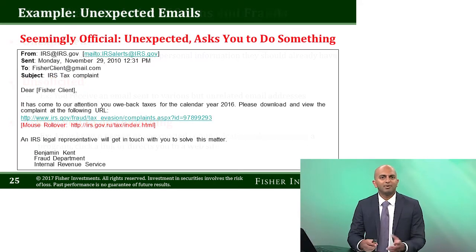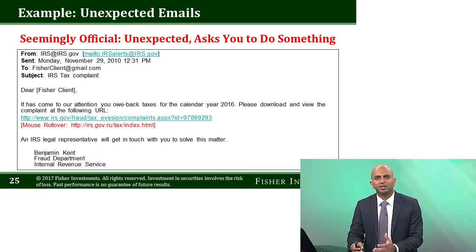So here's an example of a seemingly official but unexpected email that asks you to do something. This email is purportedly from the IRS. There it is, the irs.gov in the upper left-hand corner, sent to a client, and it says, it's come to our attention you owe back taxes for the calendar year 2016. Please download and view our complaint at the following URL. And that URL looks good. It looks like it goes to irs.gov.